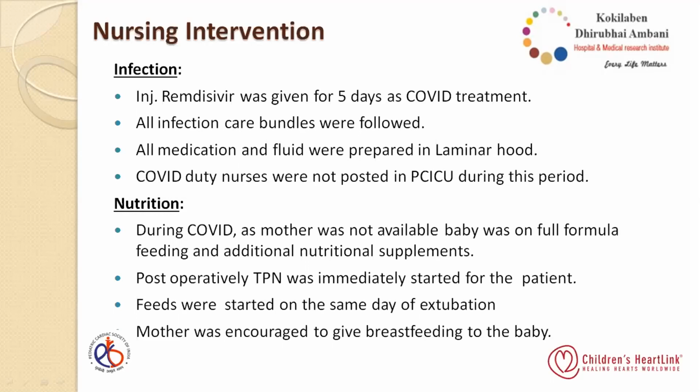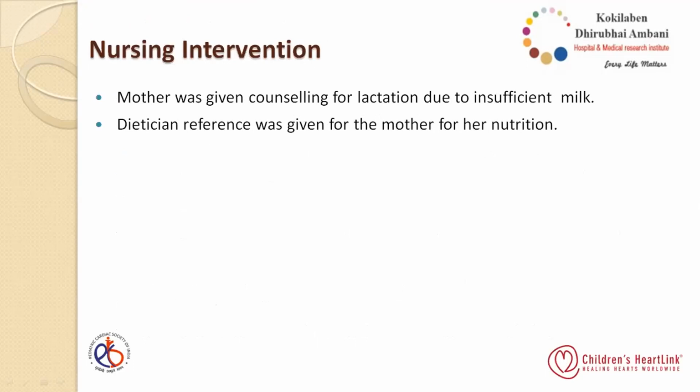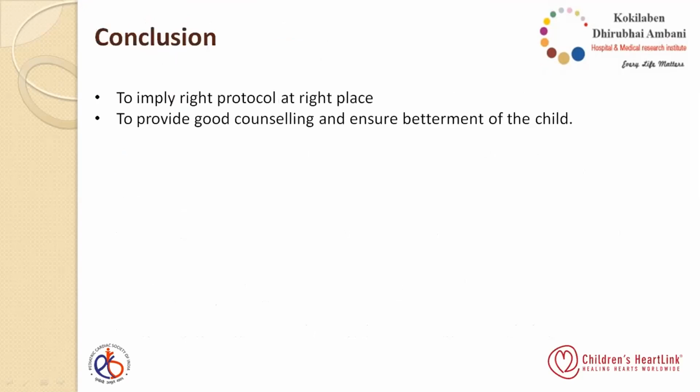Mother was encouraged to breastfeed the baby as she had a stigma of being COVID positive. Mother was given counseling for lactation due to insufficient milk. Dietitian reference was given to the mother for her nutrition.